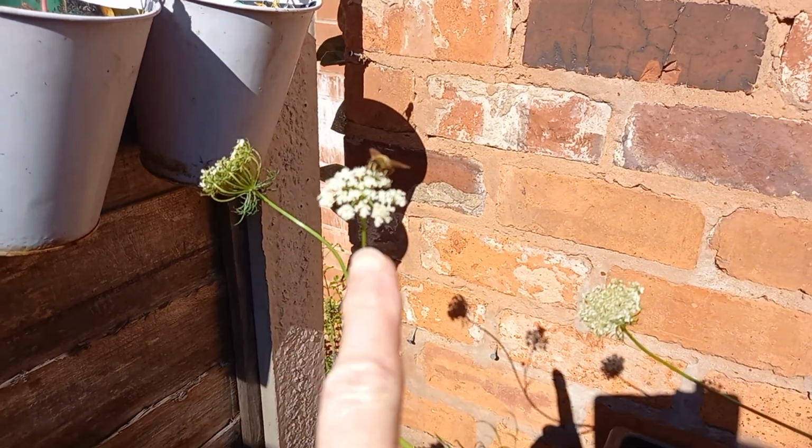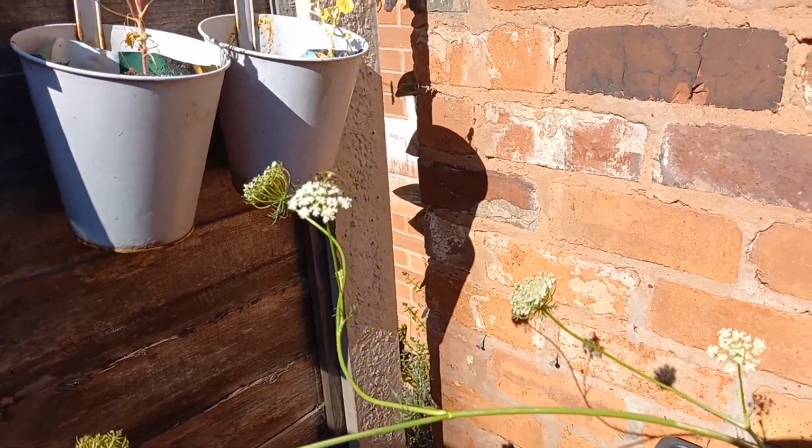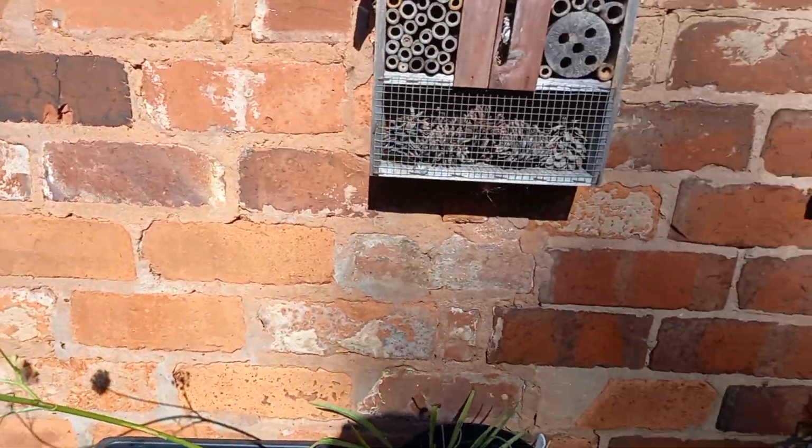See it there? The focus isn't great, but yeah, lots of hoverflies about today. It's a lovely day.